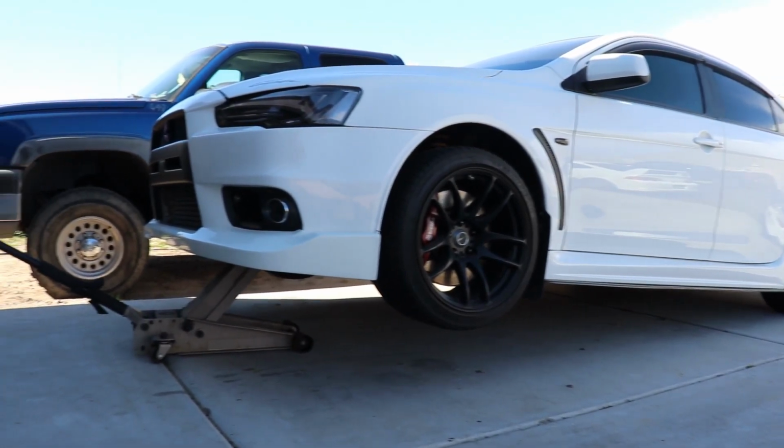So let's just start jacking this thing up. That way I can get on the charger, and then I can talk to you about the GSX. Something about Mitsubishis always being on jack stands. You know, some may think having a whole bunch of cars is a good idea.